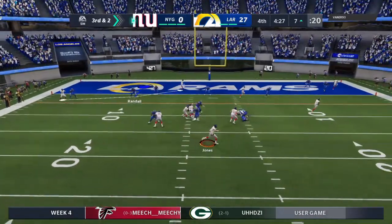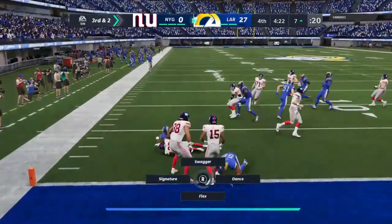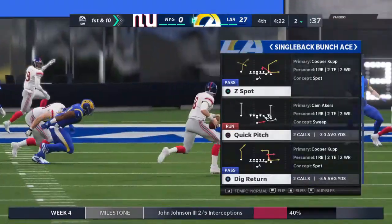Jones on 3rd and 2. Flushed out right. Sorry, this is going to be intercepted. Picked up by John Johnson, and the return won't go anywhere. They'll be back deep in their own territory at the 2-yard line.